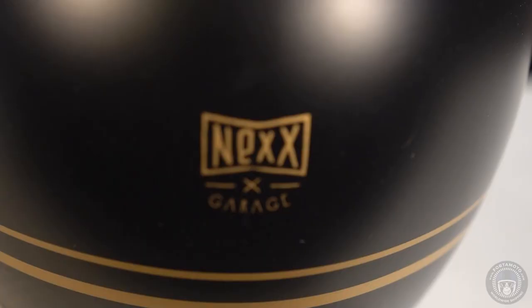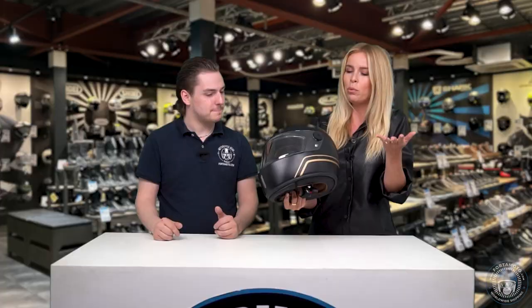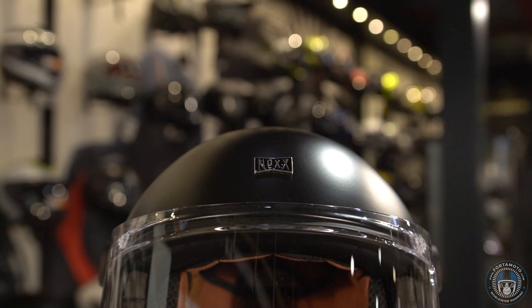What do you think of the design? Yeah, I think it looks great. I love these types of helmets because it's very retro. And I also really do like the golden touch with the simple black design. Yeah, I love it. It's really classic, I think, and very clean. Very clean, yeah. It's very minimalistic.